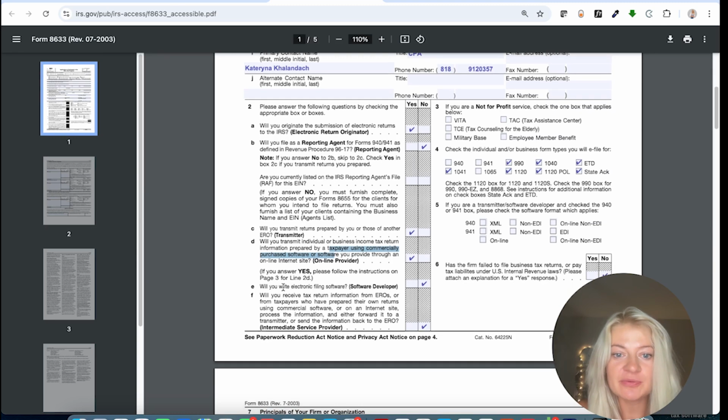And then, will you write electronic? This is for software developers, which is no for us. And this one is if you're going to be an intermediate service provider, which we're not. And let's switch to the third one. If you are a nonprofit, in our case, the majority of the people I know, and I think you're probably applying to get an EFIN number to make money, so we are not going to check any of those things.